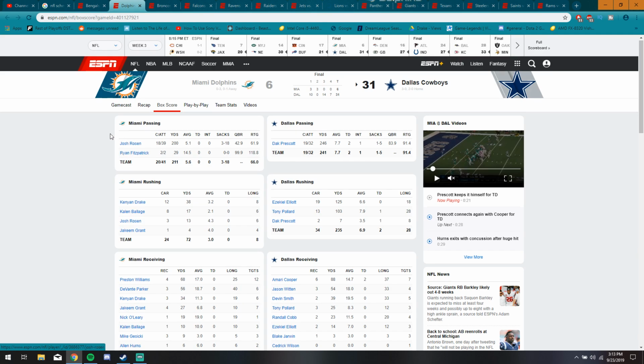I didn't even bother really paying attention to this game. I was just watching Red Zone, watching every game. I just wanted to die watching this. Josh Rosen got the start, 18 for 39, 200 yards, 0 touchdowns, 0 picks. Whatever. I mean, Josh Rosen, he's not the future of Miami. I can clearly see it. He has no use in fantasy, so we won't even talk about him.